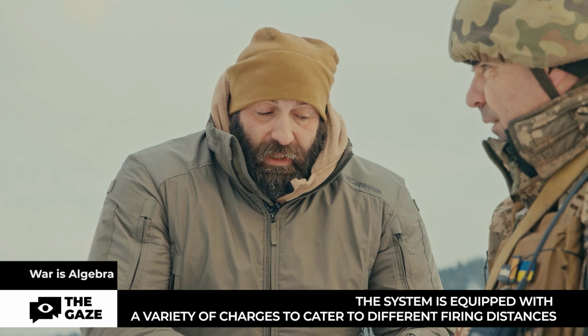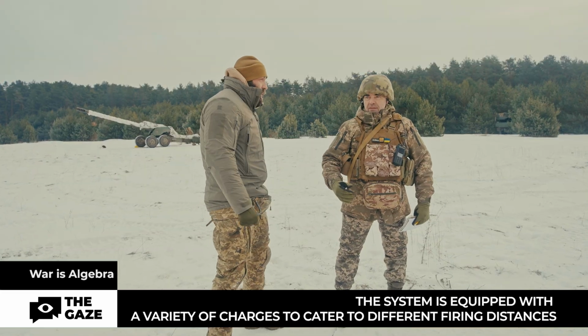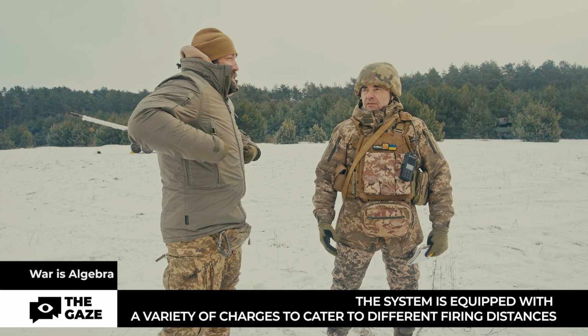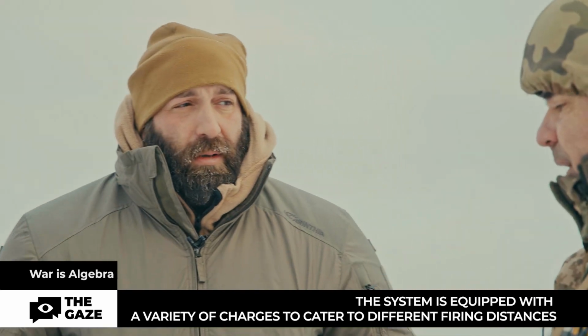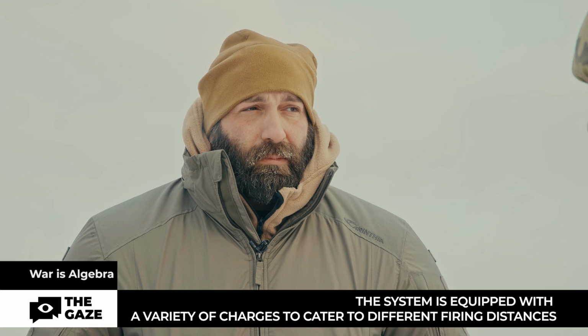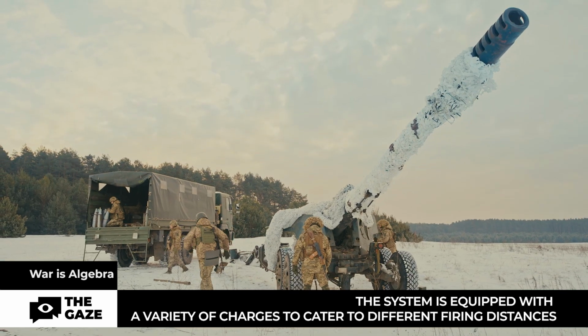Why reduce the weight? You see, there are different targets at different distances, 20 kilometers or 15. They can also be at a distance of 10 kilometers, and when you need to shoot at a shorter distance, we remove bundles of powder. Two shells here, two shells.